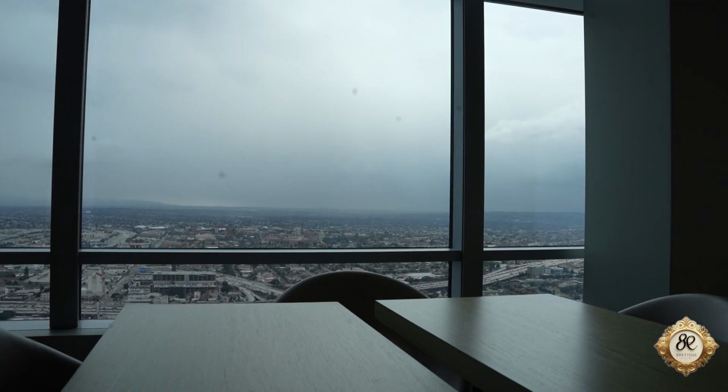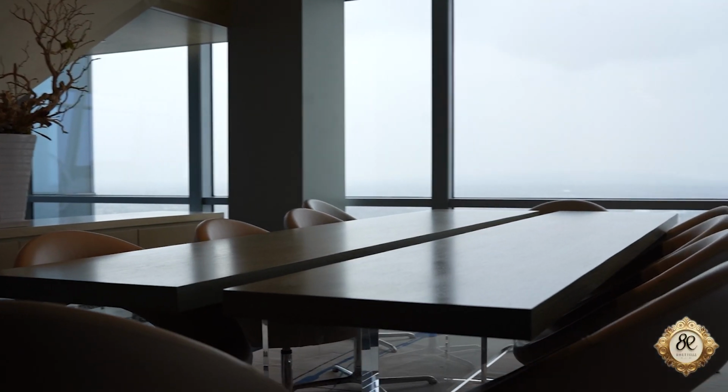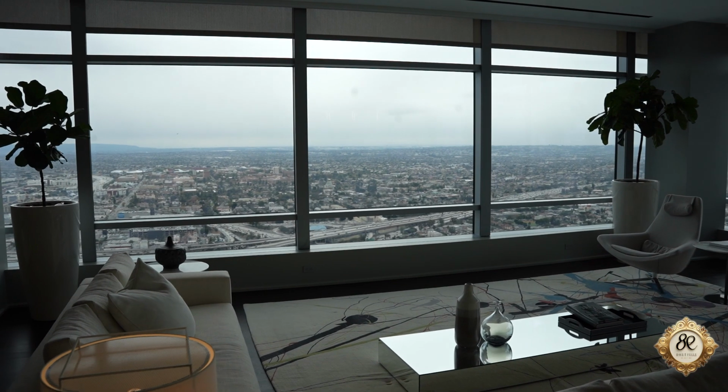Just the super clean lines, the very neutral colors are stunning. Obviously the views are my favorite part. That's something I really picked up when I came in here. It's a lot of open space, natural lighting. You barely have to keep the artificial lights on. I think the tilted windows as well, it kind of makes you feel like you're in an office space, but then it's personal, it's home.